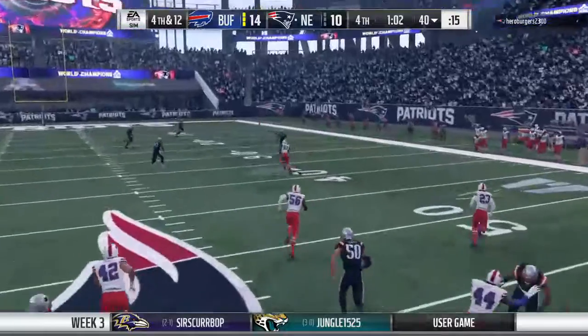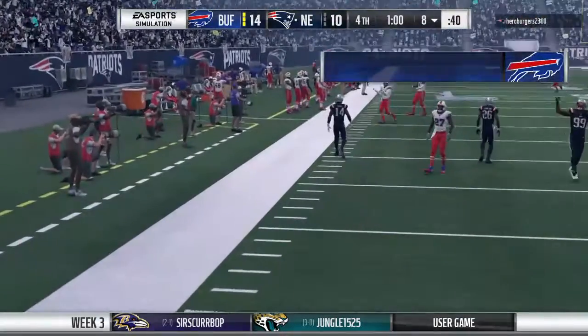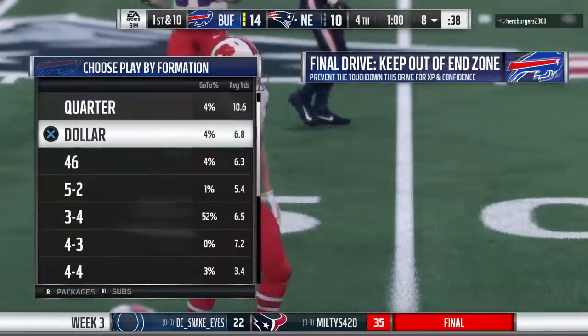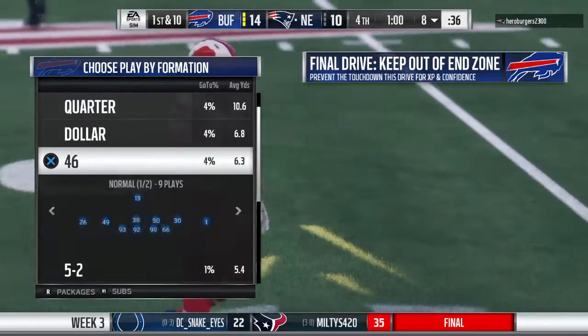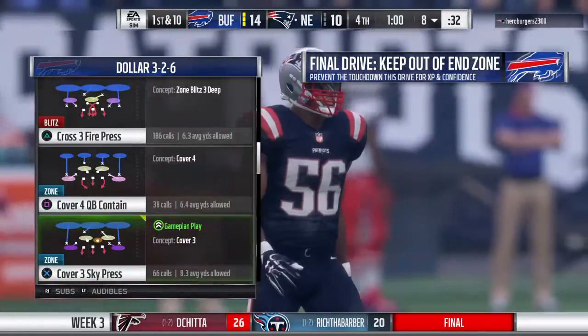Averaging over 50 yards a punt so far as this one's away. And it's out of bounds. Now we'll see what the side judge says. He says out at the 8-yard line. So the Patriots are coming out now. They're down here in a one-score game.